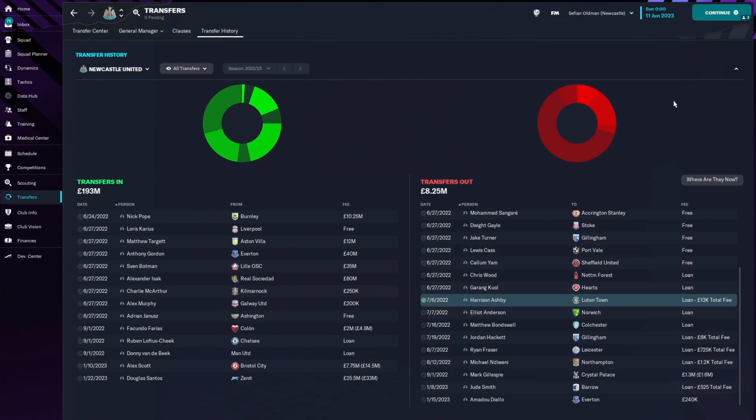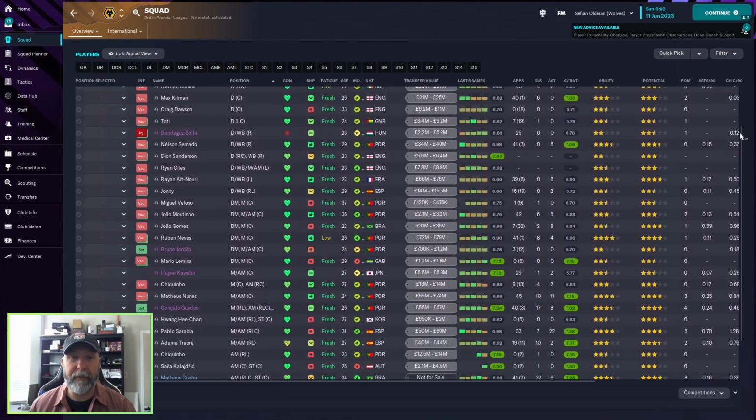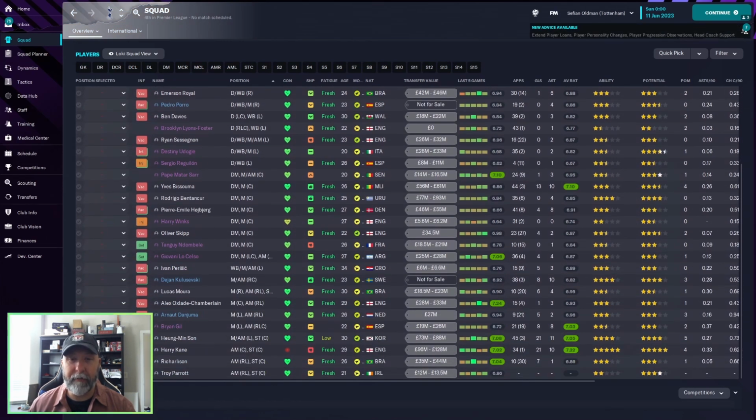And that's a 1.3 for Mark Gillespie. Squad wise, as usual, just pause where you want to see your players. A lot of green for Wolves, which is nice. Pedro Neto is 728, 726 for Cunha. Very nice. Tottenham wise, a lot less green, but still not too bad.